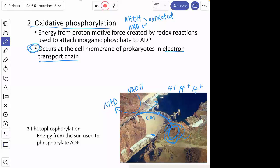The third type of phosphorylation is photophosphorylation. That's going to happen during photosynthesis. We're not going to go into photosynthesis in this course, so I'll just mention it here. Again, there are no disease-causing organisms that photosynthesize, so we're not going to worry about that.